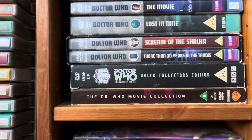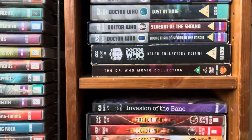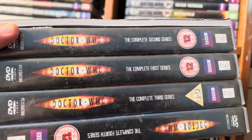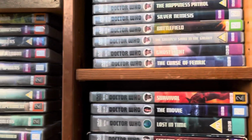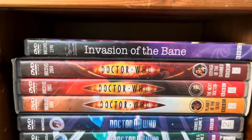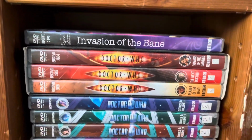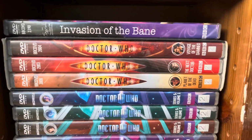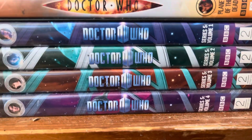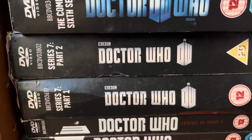So we move on to the modern series now. I've got my, if I can manage to grab it. There we go. This is really dusty, but first, second, third and fourth series up on there. These are the specials from those series. This is the first episode of the spin-off, the Sarah Jane Adventures. I've yet to watch that, actually. I should get on that. But then we got Series 5, all 4 volumes of it. Series 6, Series 7, Parts 1 and 2.